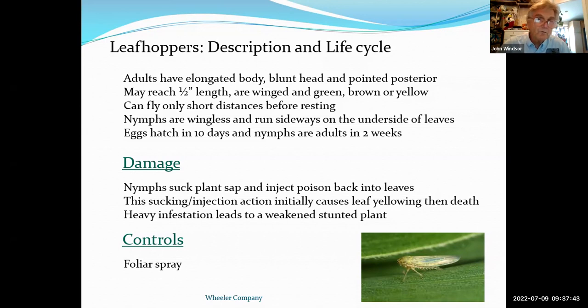However, the real problem with them is they oftentimes will carry with them a disease, most likely a bacteria. And as they feed from the plant, they inadvertently inject the poison into the leaves, and then we can have problems.